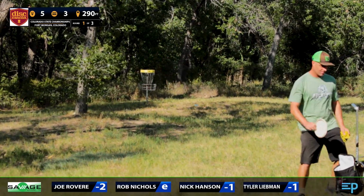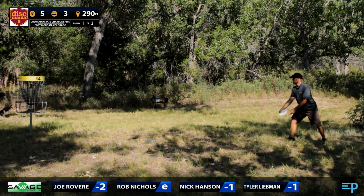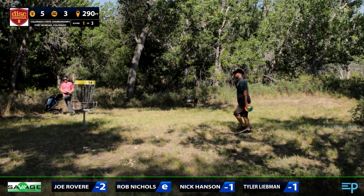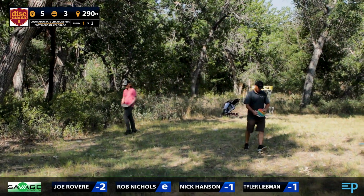Joe's not happy with that putt. Not happy about that, but it's under the basket. He's getting his 3. He's getting out of there. Rob, 3 is not bad on this course, no matter what hole it is. Yep. You're happy with 3s. You walk away. It's a good day because we've got a couple of big boys coming up soon. Rob walking away with his birdie.